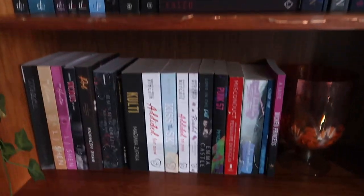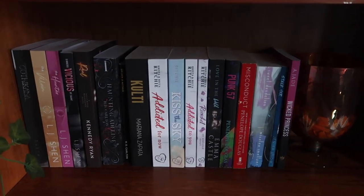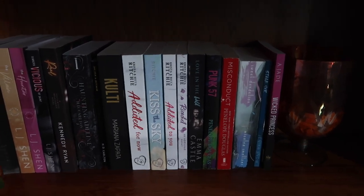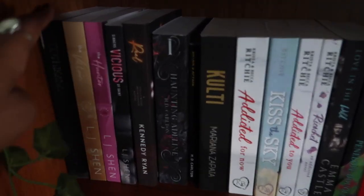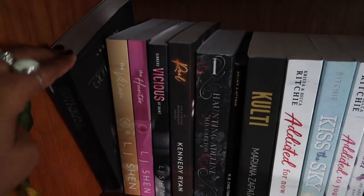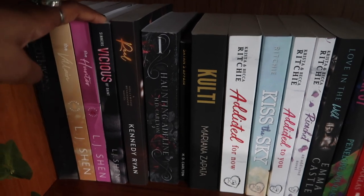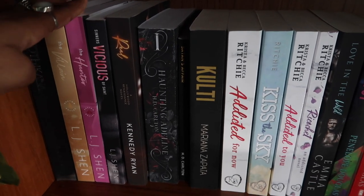And then directly under, this one's a bit random. This is just by height and author as well, kind of. So here we have Gothicana by Runex. This is the only book that I own by Runex. That's why it's there. My three books that I own by LJ Shen. So Vicious, The Hunter, and The Villain.